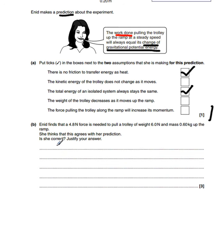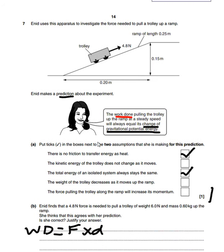So the way that we can justify our answer is to be doing some calculations. So we are comparing the work done. So work done is the force of something times the distance that it's travelled. Now let's take a look at our diagram. What was the force and what was the distance travelled? Well, the force up the ramp, 4.8 newtons.